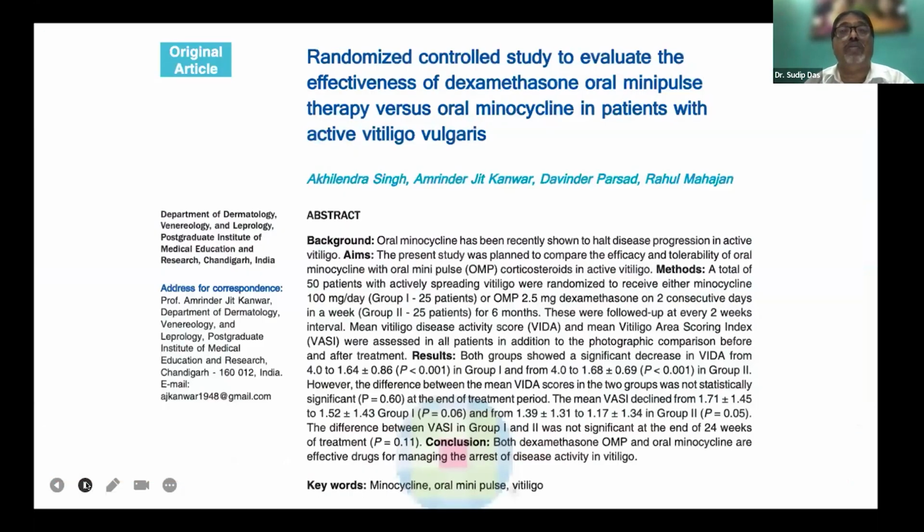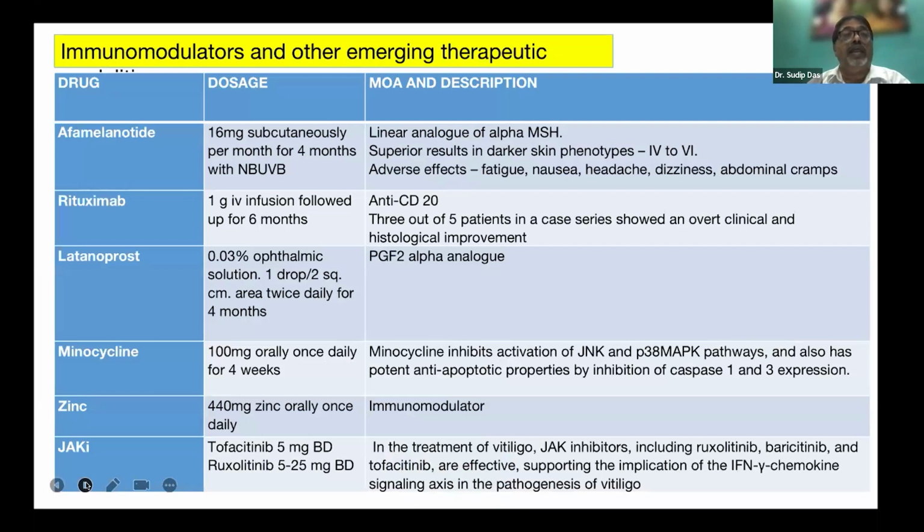So this is a randomized control study to evaluate the effectiveness of DCP pulse. This is oral minocycline. So oral minocycline is another thing which you can try in a case of unstable vitiligo. Then there are other drugs. This is afamelanotide, 16 milligram subcutaneous per month for 4 months with narrowband UVB. This has got wonderful results.